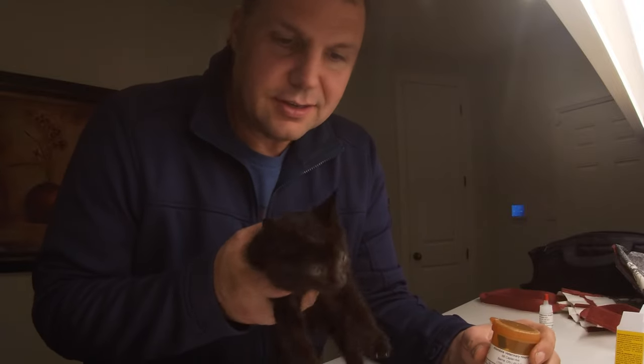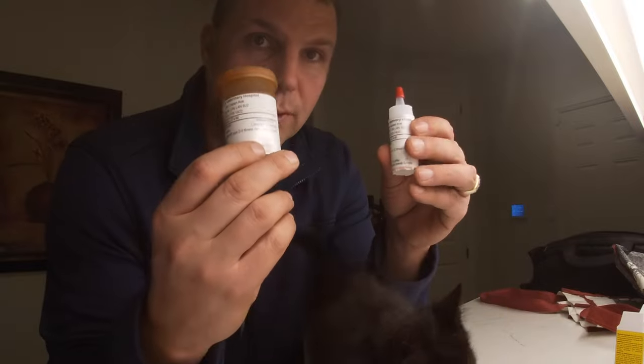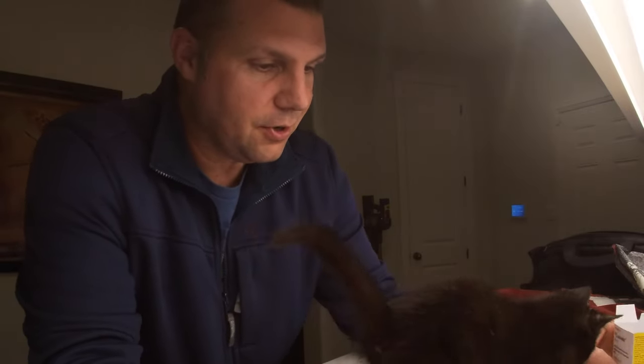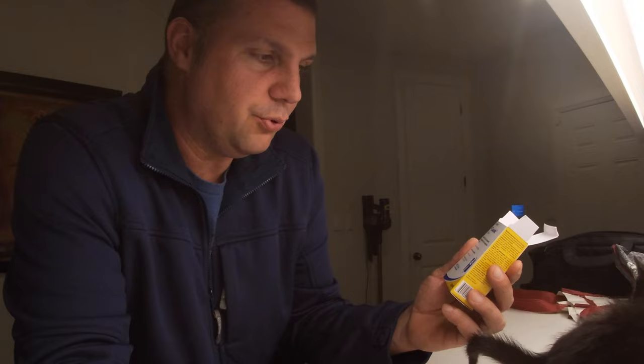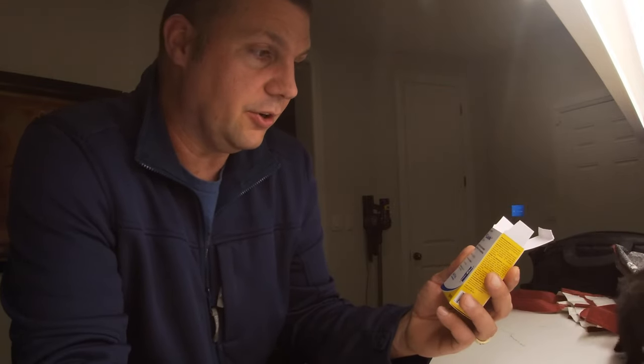How you doing, guys? I'm here with this rescue cat, and we got three different meds we gotta give her. She has an upper respiratory infection. So there's this med that's drops. You can put it on her food or you can put it directly in her mouth. I'm gonna try putting it in her mouth.